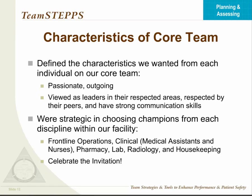So we did meet with each of the different disciplines, and when we chose champions from each of those areas, we looked at each discipline that a patient touches as they come into our clinic, into Iowa River Landing. We know that a patient first interacts with frontline, then they interact with the clinical team, providers, we had several providers on our core team, pharmacy, lab, radiology, and housekeeping. So really the entire patient experience, and we picked those people that possessed the characteristics that we were looking for in our core team.